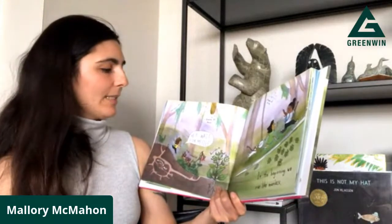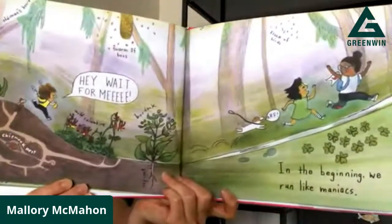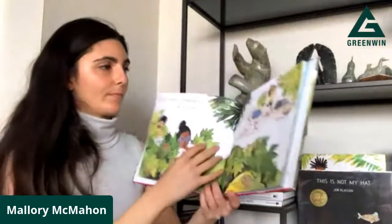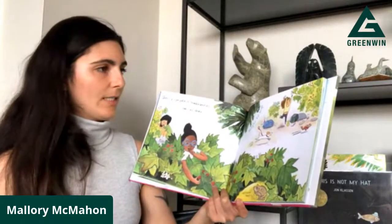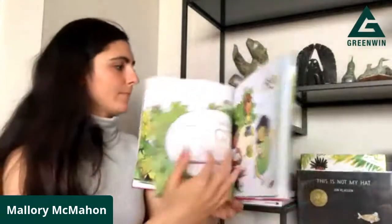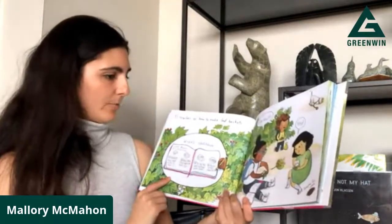Hey, wait for me! In the beginning, we run like maniacs. Until a ripe patch of thimbleberries slows us down. Elle teaches us how to make leaf baskets. And we have Ren's sketchbook.